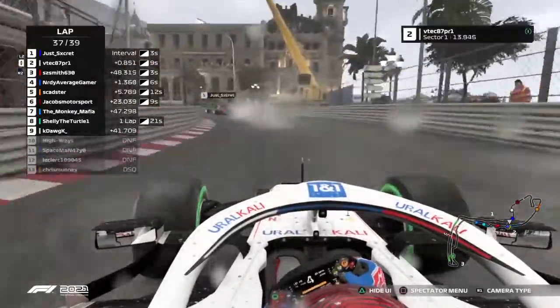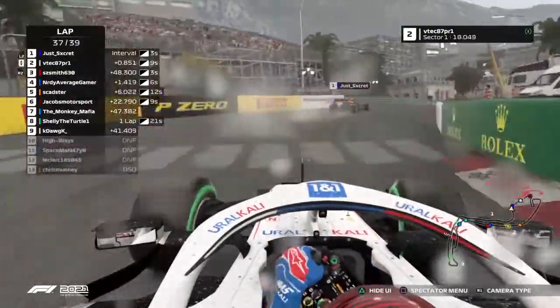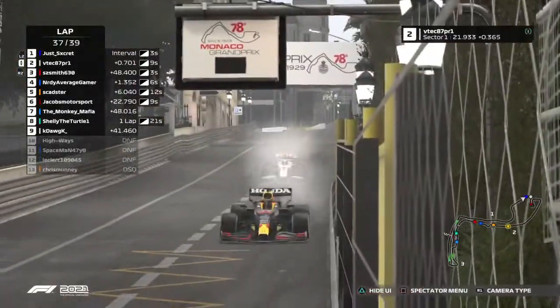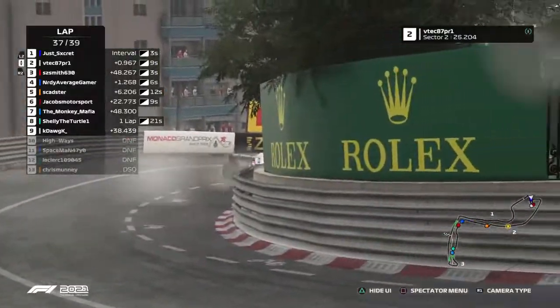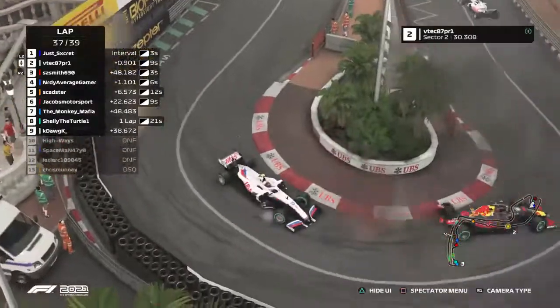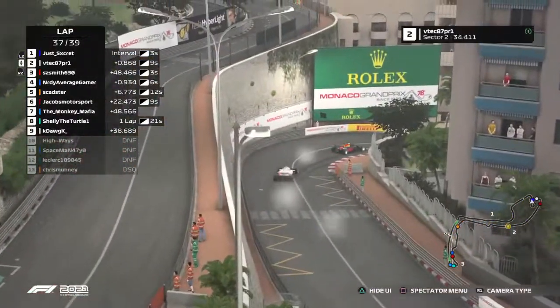Keep an eye on this battle, as I believe most of the other positions are pretty much set in stone, besides the final podium position, which we will also keep an eye on secondarily. But this is for the race win. I don't think VTEC's going to be able to make up 6 seconds within 1 or 2 laps, so he's going to have to get by on this time around.